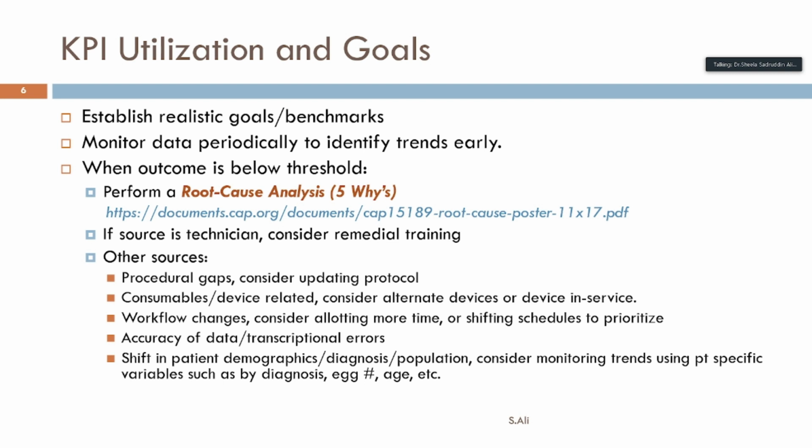Workflow changes are also something that probably needs to be revisited at least biannually, just to determine whether we have gone through major changes. Can we change our scheduling or our workflow to best utilize our time? Accuracy of data is a big one. You have this data, but is it accurate? What are you assessing? It's important to understand that there aren't any transcriptional errors and the data is accurate, and then you can move forward to coming up with solutions.